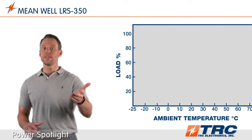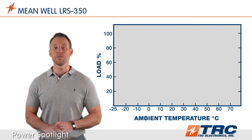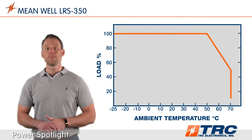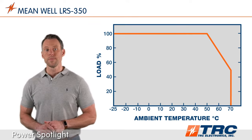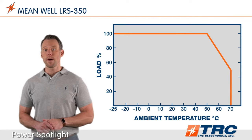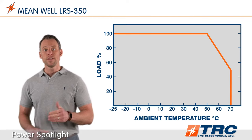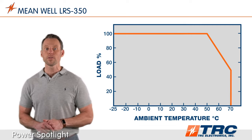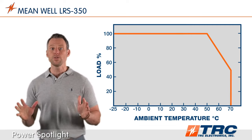The LRS-350 series operates in ambient temperatures as low as negative 25 degrees Celsius and as high as positive 70 degrees Celsius. The output derating begins at positive 50 degrees. The temperature specifications provide you the confidence that these AC-DC power supplies will perform well in a range of ambient temperatures.